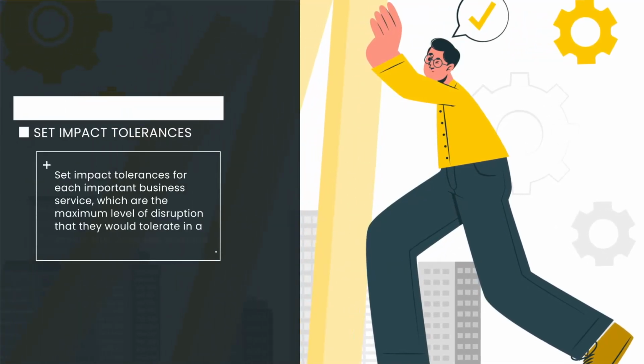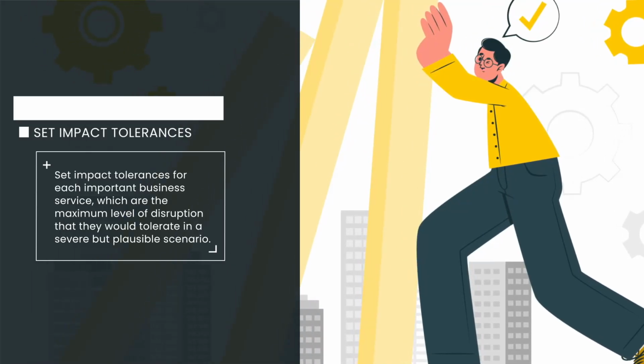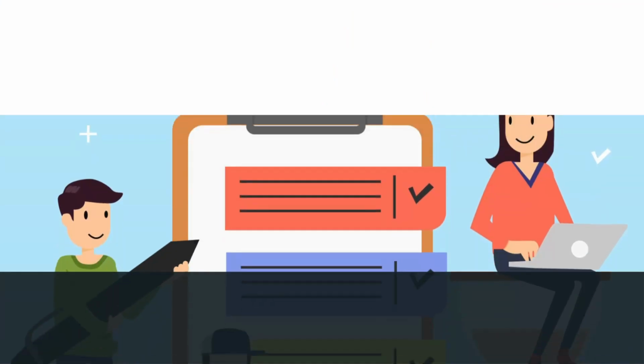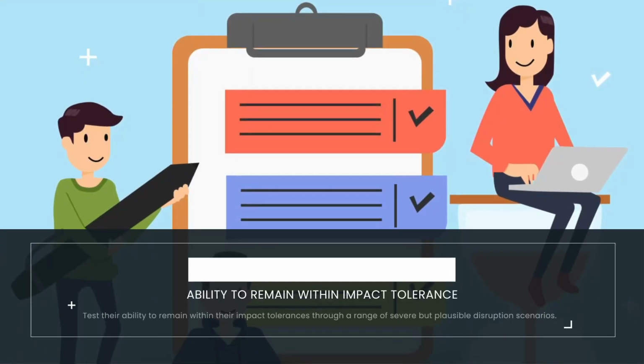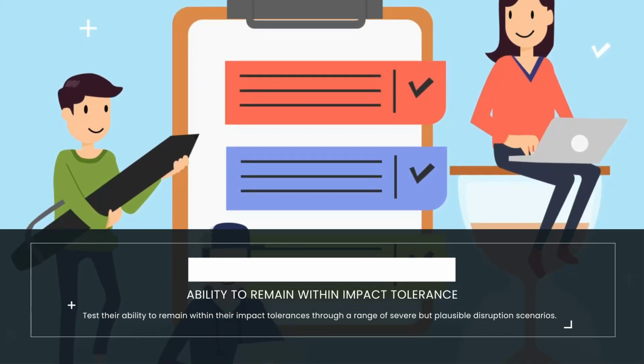Set impact tolerances for each important business service, which are the maximum level of disruption that they would tolerate in a severe but plausible scenario. Test their ability to remain within their impact tolerances through a range of severe but plausible disruption scenarios.